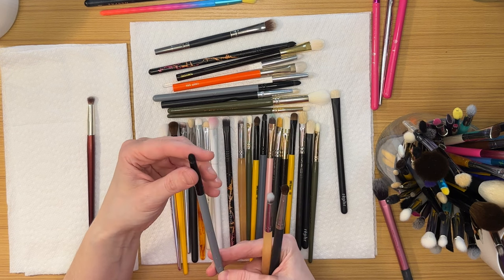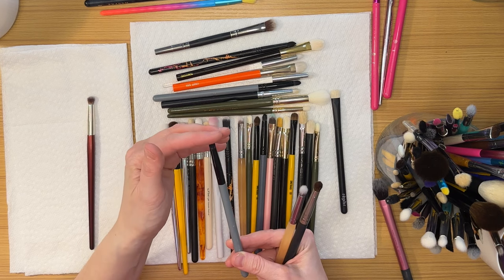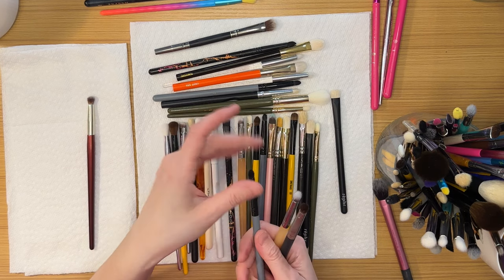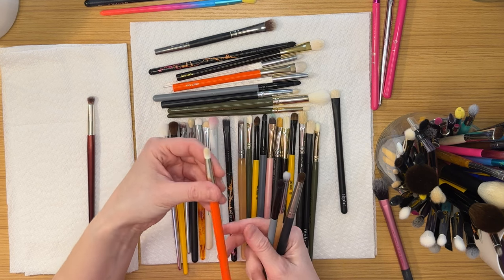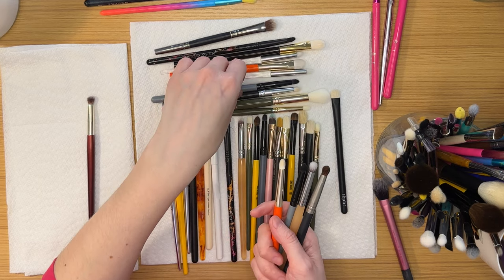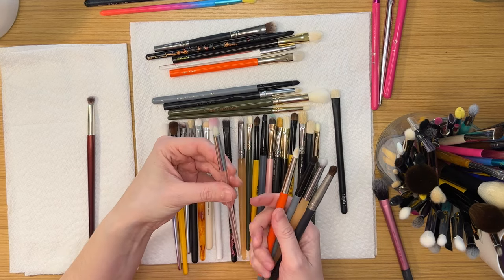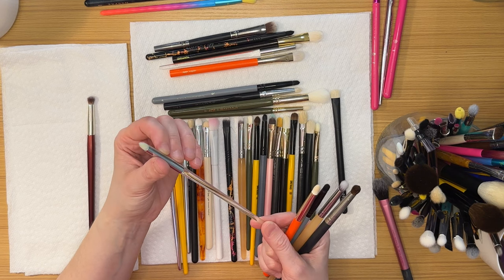This is the B3. I feel like this one's a little more pinched, so it's kind of in between a pencil brush and a chunky rounded pencil brush. We have one from Unit, another more tapered one, but it is quite chunky. And I say that because I'm comparing it to something like this, which I use a lot for my lower lash line. This, I believe, is a Wet n Wild brush.